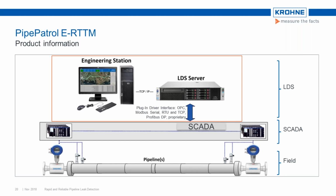So the system now receives the data from the pipeline instrumentation, does its calculation, and then based on the integration, it can play back the results into the SCADA system, but it also provides an HMI, a leak detection HMI. This HMI is a web-based HMI, so it's also hosted on the leak detection server, and it can be opened and monitored from any leak detection workstation. The leak detection server can be redundant, so we can have redundant communication, we can have a redundant system, and we can have as many workstations as you like. The HMI is also capable, because it's HTML5, of mobile devices, so it's compatible to iOS, to your iPhone, to your iPad, or you can open it with your Android phone.